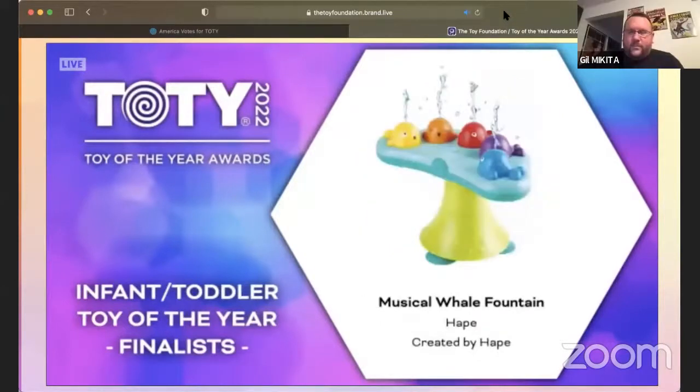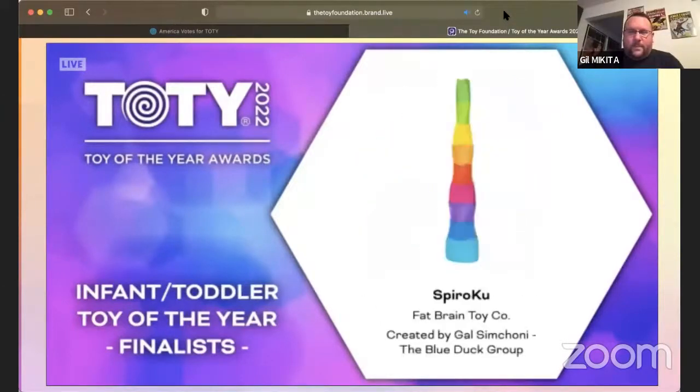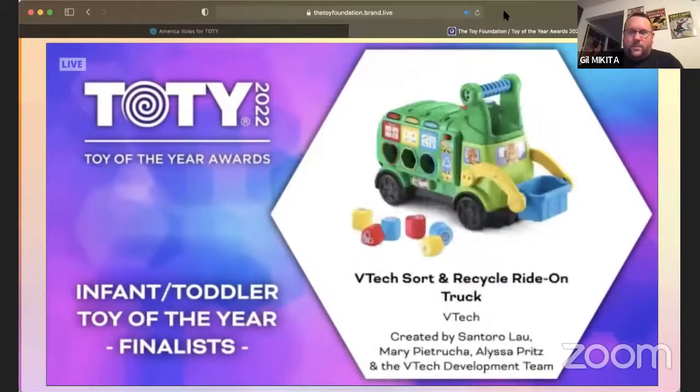Musical Whale Fountain by Happy. Spyroku by Fat Brain Toyco. VTech Sort and Recycle Ride-on Truck by VTech.